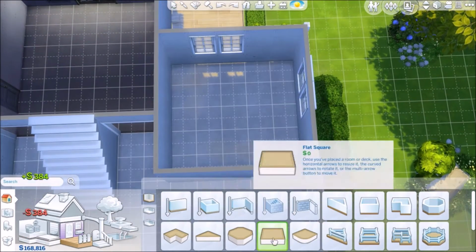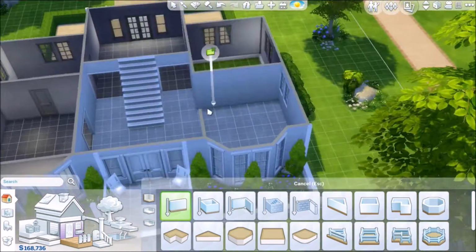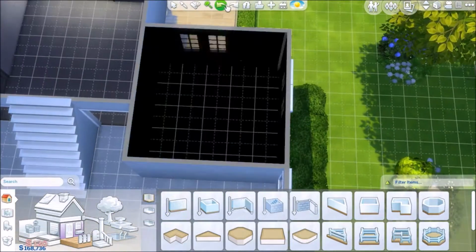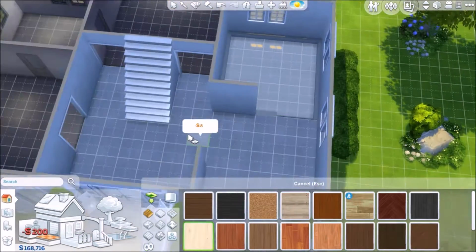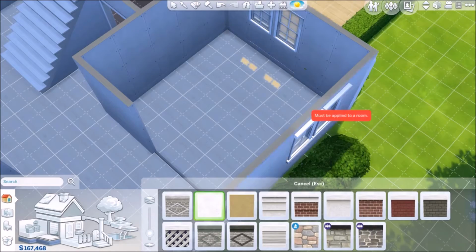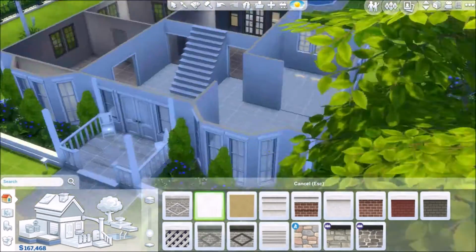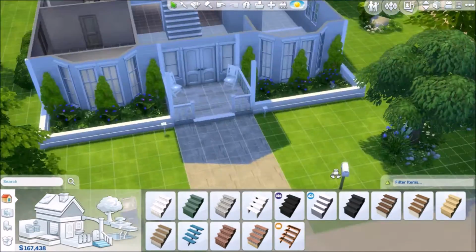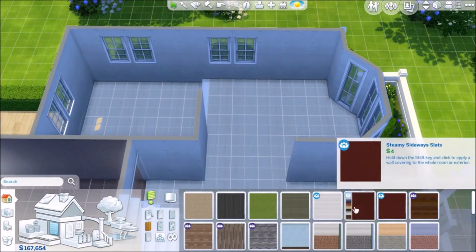This is so annoying, this happens all the time. There's a couple of things in build mode that annoy the heck out of me in The Sims 4, but when I think about it, it wasn't that much better in the other games. There's always something that is going to be annoying, so yeah. I just thought this would be nice to have, like a section with a step down, you know what I'm talking about? So I thought that would be a great area to have a TV and stuff like that.